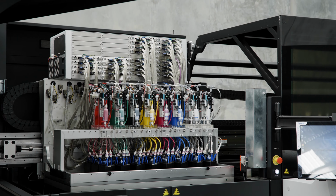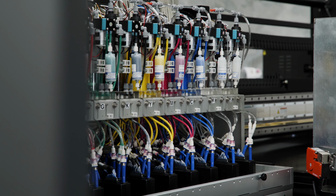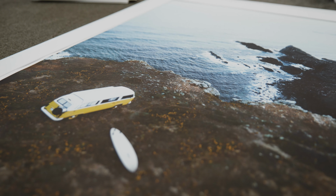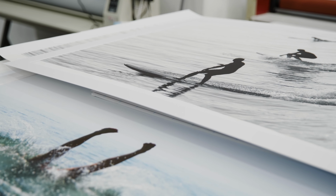The quality side of things, we invest only in the best equipment. We don't cut corners. We put those two things together, great customer service, a great team, a great quality of production, and we can't lose.